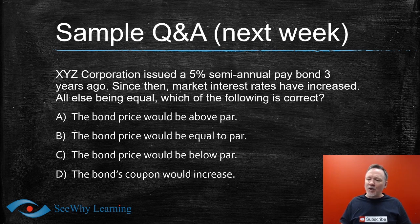C, the bond price would be below par. Or D, the bond's coupon would increase. This is a really good sample exam question because it tests your knowledge of a few things. It tests what bonds are and how they work, how changes in market interest rates can affect bond prices, what this thing called par is, and what happens to bond coupons. You've got to know a lot of things to successfully get the right answer.